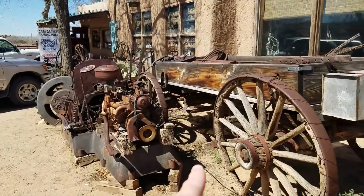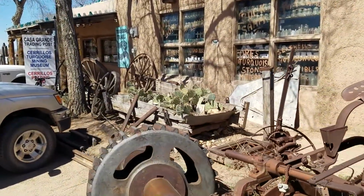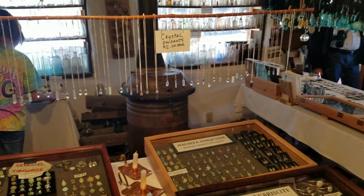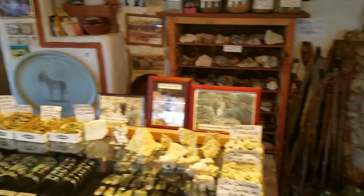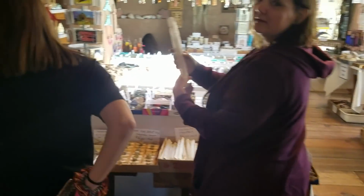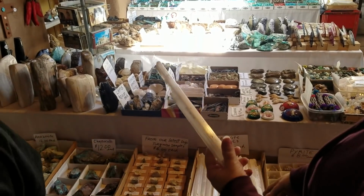Look at this old engine, this wagon. I don't know what we're gonna see. Cactus growing in that wagon. Oh, they have some geodes down there. Wow, that's a big piece. There's a bunch of them. Yeah. The prices aren't too bad in here, I don't think.